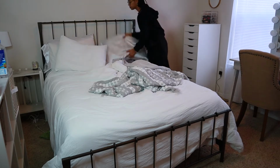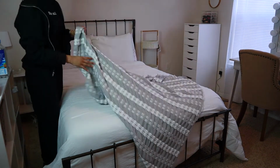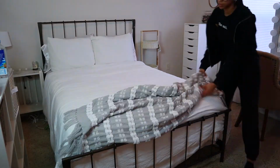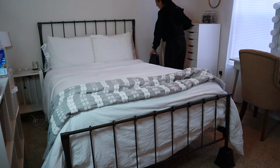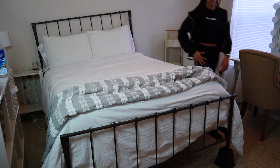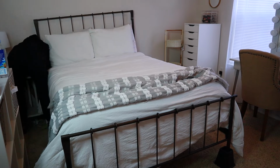Now I'm just straightening up my bed. I had to wash the little pillow in the front because I got makeup on it, so that is in the washing machine. And then I put my bed risers back on my bed. They're not that cute, but I really like the bed more when it's higher up.